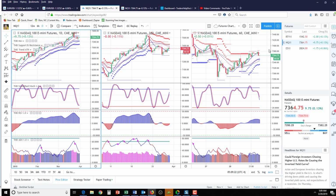So if you go down to a 60-minute, you can see that it tested this high and it's rejected it so far. Again, I'm watching these areas around 73.50 to see if it supports price. From what I'm seeing right now, it may not support it.